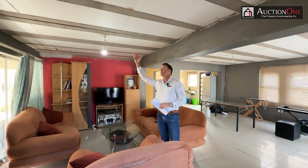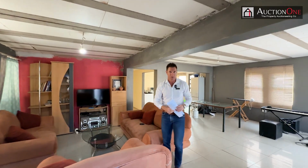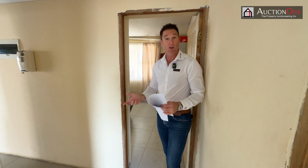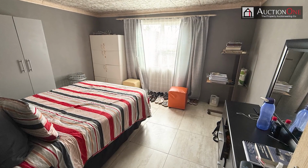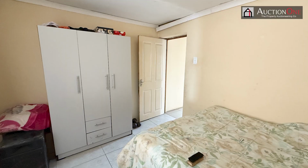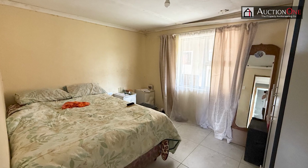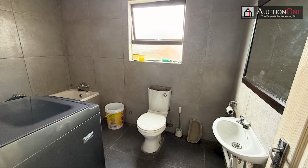So here's another classic example where the slab is cast for the second floor above and it's still incomplete. You're needing that finishing, obviously the electrics as well. We're going to go through now and have a look at the bedrooms. At present, there are 2 bedrooms in use. They're well located toward the rear of the building for peaceful sleeps, of course, and the family bathroom.